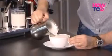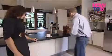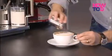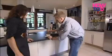Okay. So we've got lovely foamed milk there for the cappuccino. And all we have to do is on top of the espresso that we made earlier, just pour this delicious foam, like so. And get that lovely dome shape on the top. And it's optional, but most people like to drink their cappuccinos with dusted cocoa.